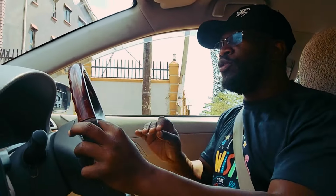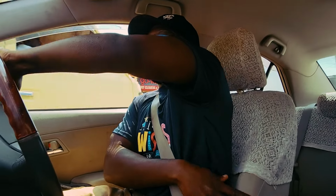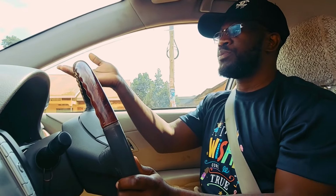Now, I've told you time and again that the SUVs are comfortable, but the saloons are much more comfortable because the saloons were literally made for comfort. The seats hug you, both at the bottom where you sit and also where you put your back. As you can see, it's actually hugging me on both sides. This car doesn't feel the potholes. I'm not a very careful driver, but of course I'm careful, but much more careful than the regular person. But it doesn't feel the potholes the way you would ideally feel them in the small cars we're used to.